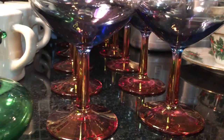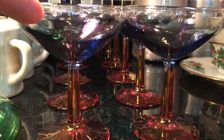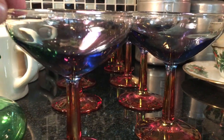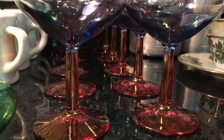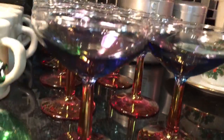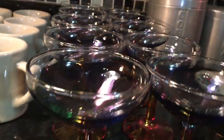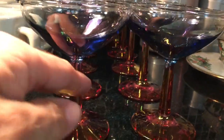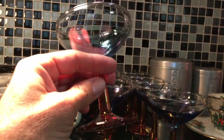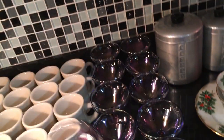All right, these are 10 champagne glasses, and these are flashed on ruby red and a blue color. These are so cool. I don't know who made them. I tried to do a little research, couldn't find anything, but I love them. They have an iridescence to them as well as being flashed on, and there are 10 of these bad boys. I did pay a buck apiece, so $10 for these, but somebody's going to flip over these, I hope. I had some flashed on Pilsner glasses that did not last long, and I have a feeling these are going to go pretty easily.